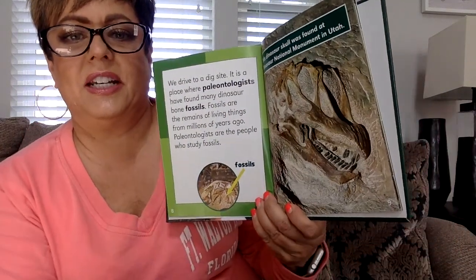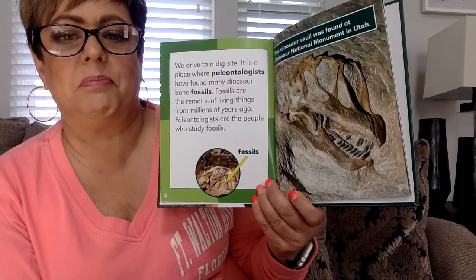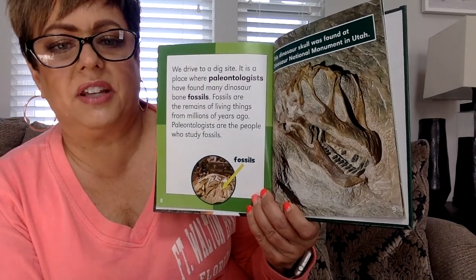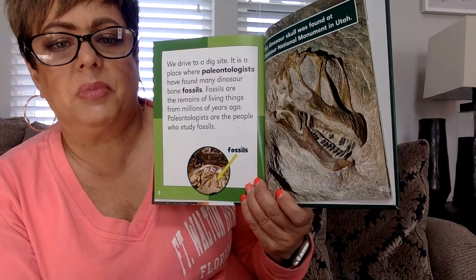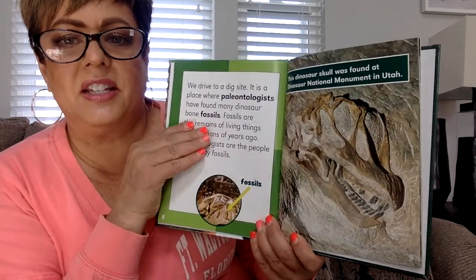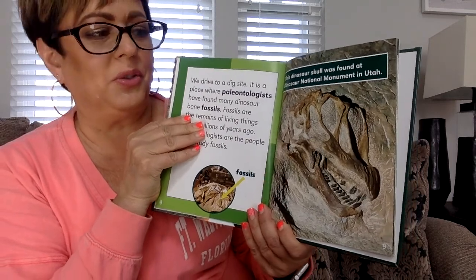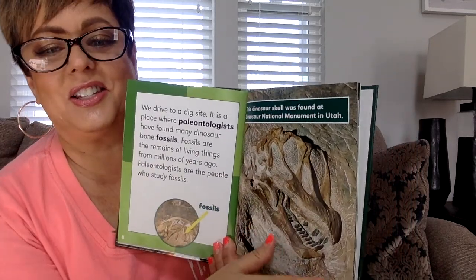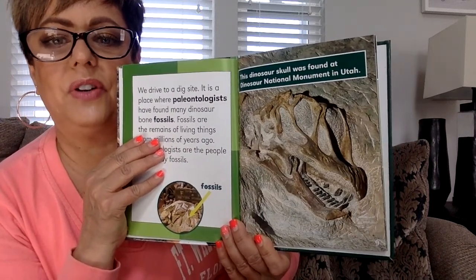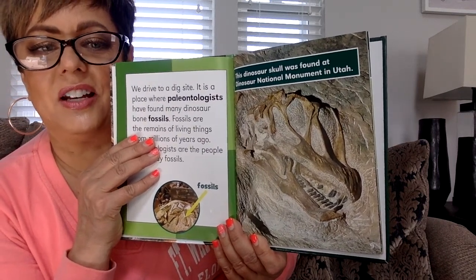We drive to a dig site. It is a place where paleontologists have found many dinosaur bone fossils. Fossils are the remains of living things from millions of years ago. Paleontologists are the people who study fossils. This dinosaur skull was found at Dinosaur National Monument in Utah. This is in Utah. That's where this dinosaur skull was found. So if you ever go to Dinosaur National Monument, you will see lots of dinosaur bones.